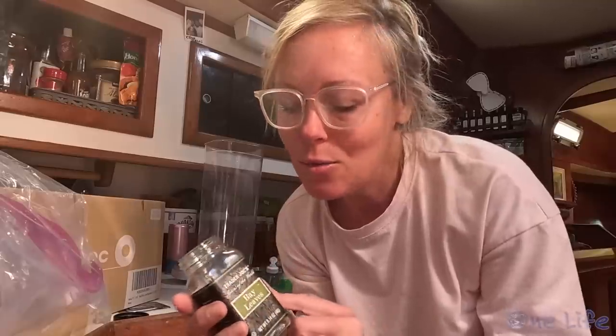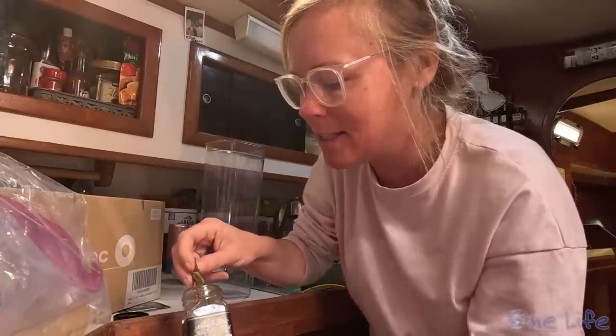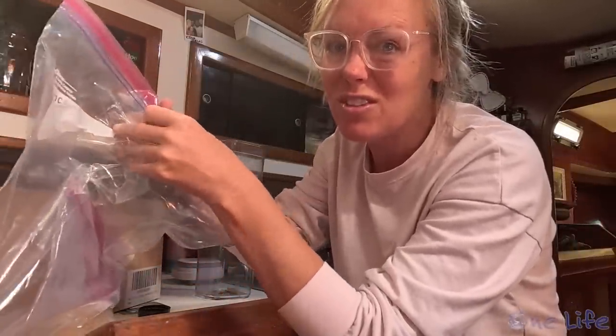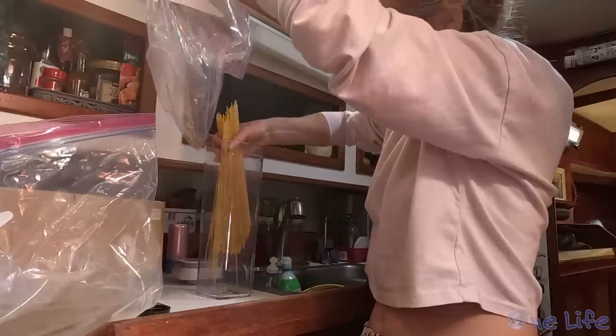So I'm gonna put the pasta away now, and bay leaves do a really great job of keeping parasites and stuff away. So I put a bay leaf in pretty much any grain that we have, our flour, our rice, all of our pastas, and so far we've not really had any problems with weevils or anything. So I don't know if it works or not, but I'm gonna keep doing it since we've not had any problems.